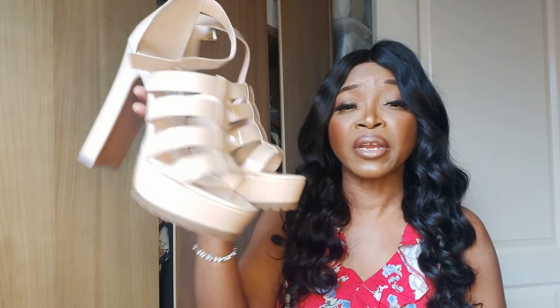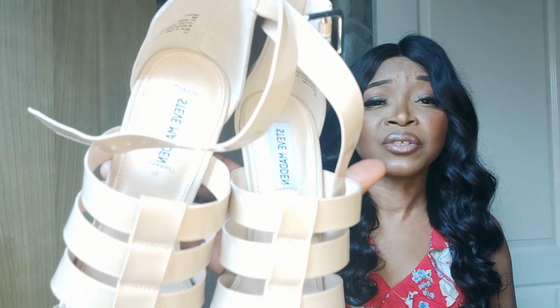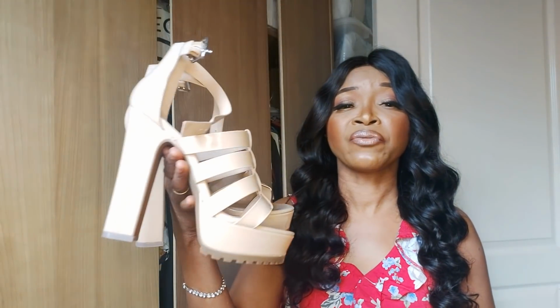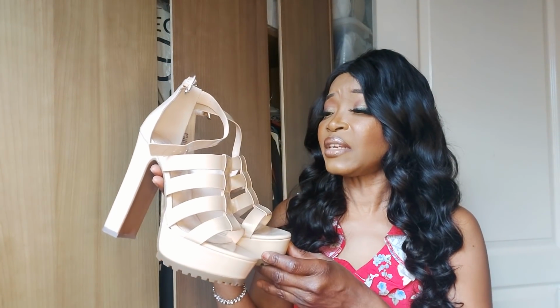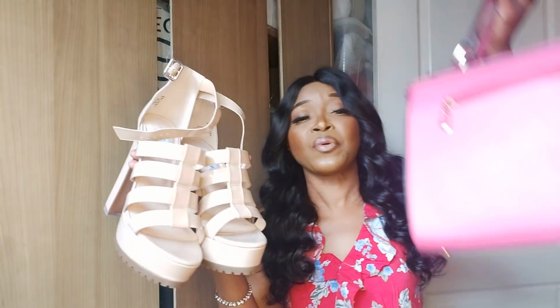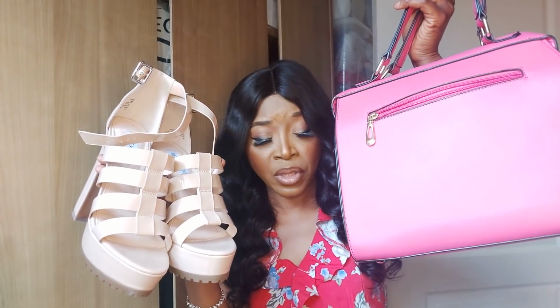So for this particular one, I've paired it with these Steve Maddens. They're really, really high Steve Maddens, you can see that. And then what I've done is put it together with that pink bag. You can see how I've complemented it with the magenta pink bag, and obviously the nude heels from Steve Madden.